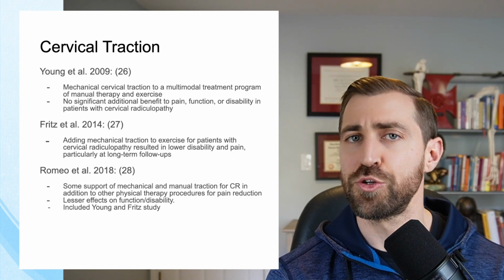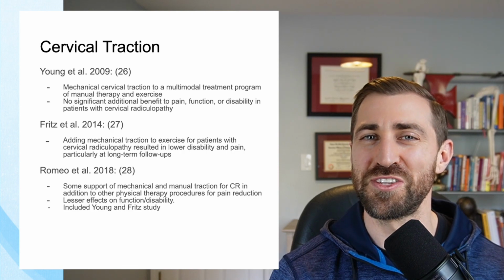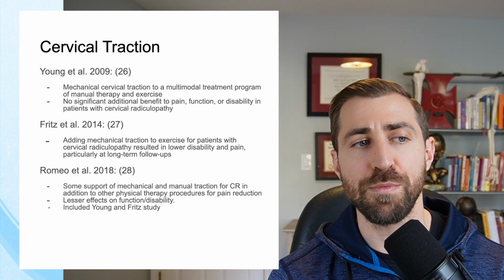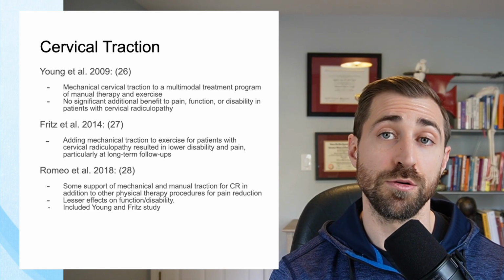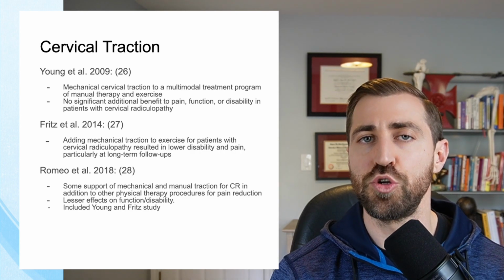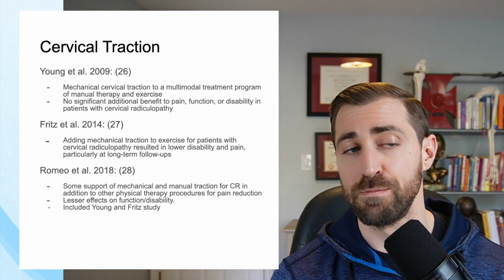So Fritz et al. in 2014, and this is a study that is pretty familiar to most of the students that I tend to work with regularly, found that adding mechanical traction to exercise for patients with cervical radiculopathy resulted in lower disability and pain, particularly at the longer term follow-ups. So this study was actually pretty hopeful in suggesting that adding mechanical traction to your standard physical therapy program will actually give you a better longer term outcome.